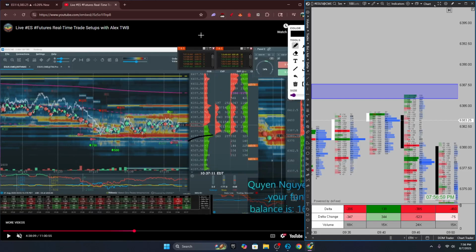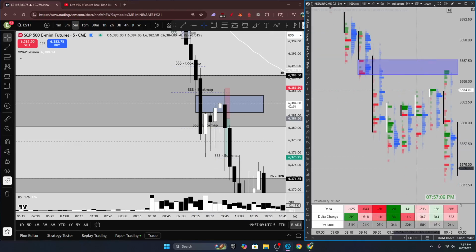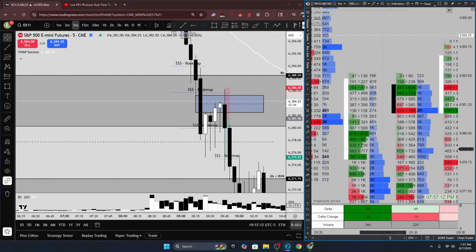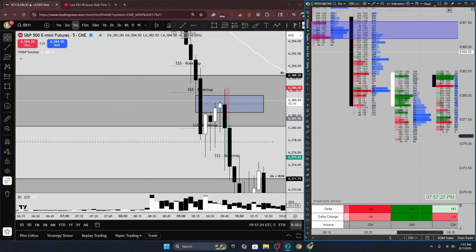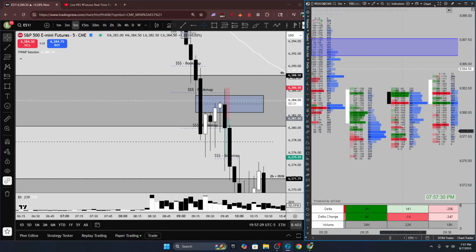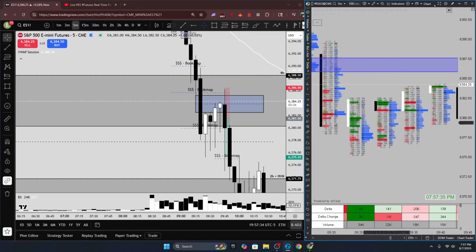We're testing the 6375 level down below. As you can see, we got very close to taking it out. We got to 6375.25. But if you notice, we didn't really generate any volume down there at these lows. If we had generated large selling delta with volume down here at these lows, I would not want to take the shorts simply because that's indicating absorption. But here it's not really indicating absorption, it's more telling that buyers and sellers are having a bigger battle here at this moment.